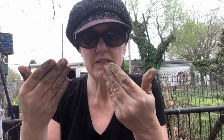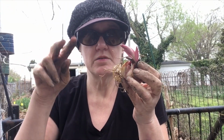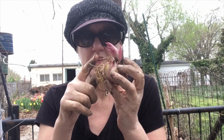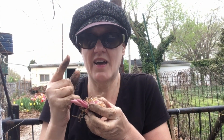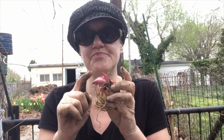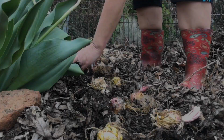You see how soft that cardboard is to plant through? It's easy. Now I need to plant these now because they've already sprouted. It's cold today, but the weather either tomorrow or Friday is going to warm up to 80. And if I leave these in the bag, they're going to rot. You rest while I go plant some more.